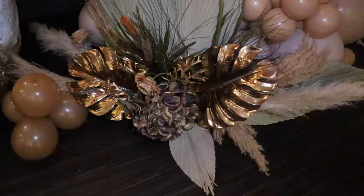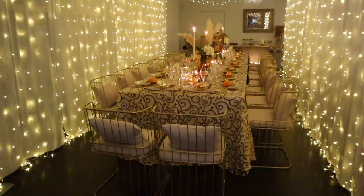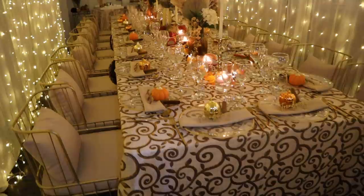It's so nice, all of the little details. And then on this side, ta-da, this is where the magic will happen. So we are about 20 of us, a nice long dinner table, and then the food is outside. We did some catering, so we're waiting on that.